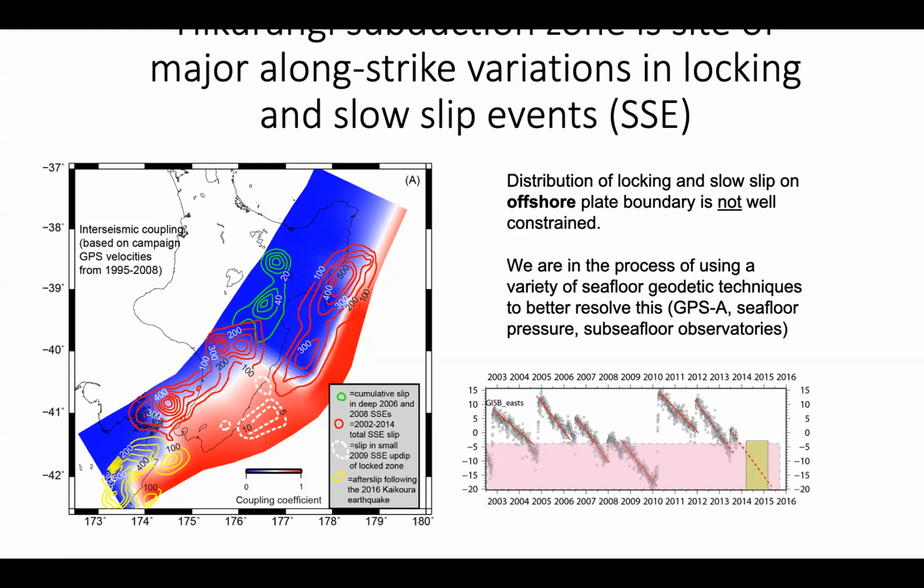What was unknown when this figure was produced is what the coupling looks like offshore. So red is fully coupled. There's this big transition down in the middle of the North Island, and we'll see one experiment from down in there. These contours are the accumulated slip inferred for those slow slip events. You see the deep events, which are typical of most subduction zones, and these shallow events have got 40 centimeters over a period of about a decade, showing essentially all the slip, at least up to near the trench, has been released in these slow slip events.